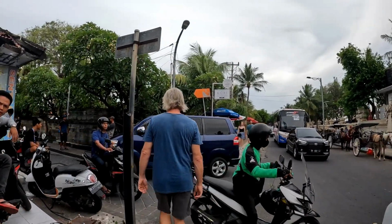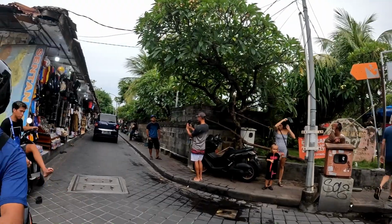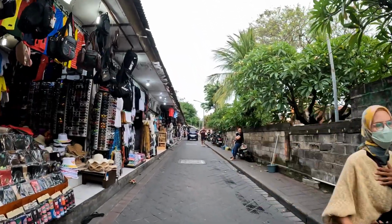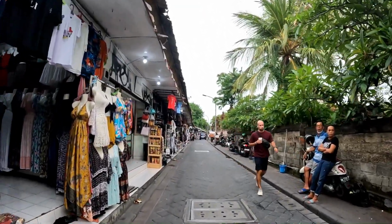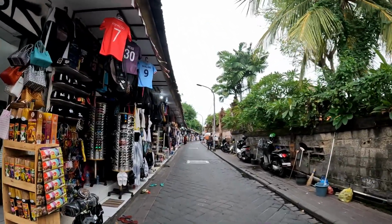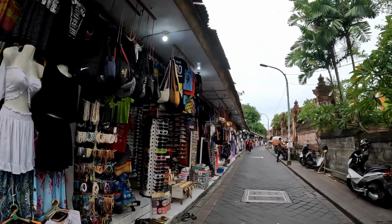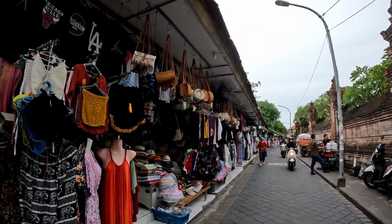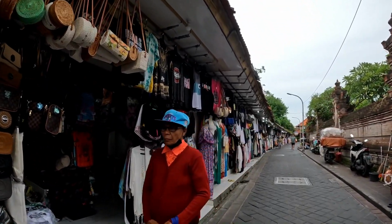So here I am, made it to Popies Lane 2. I'm gonna walk along here and show you today's situation along the street. Popies Lane 2 is kind of a narrow street, and it leads to Wigan Street. I was just coming from Pantikuta Street, and as you can see here in this video, there are so many shops. You can find a lot of clothes, all kinds of clothing, bags, sandals, towels, etc.